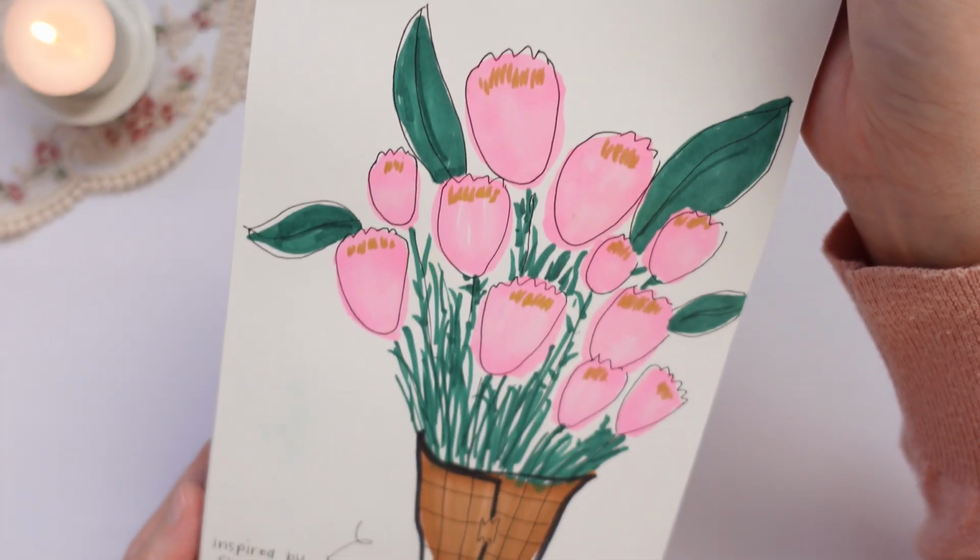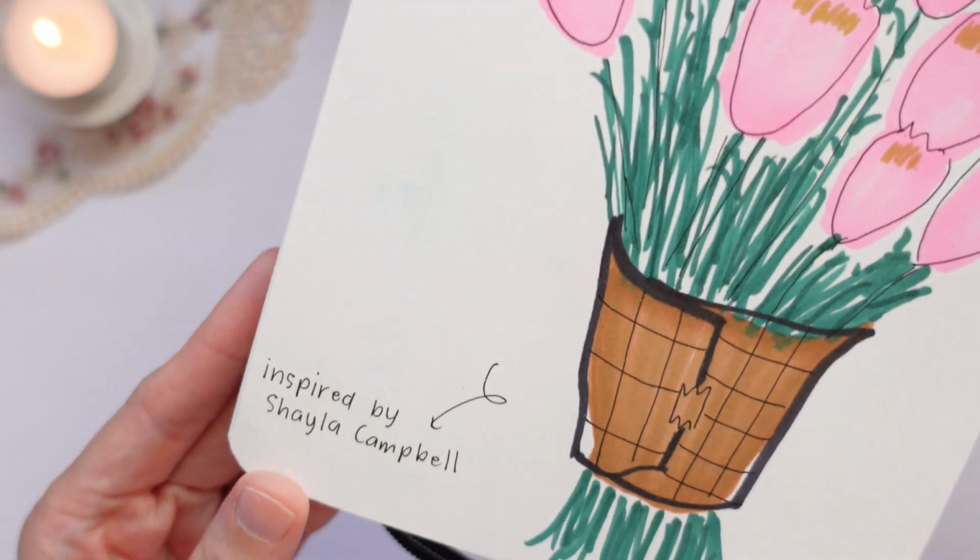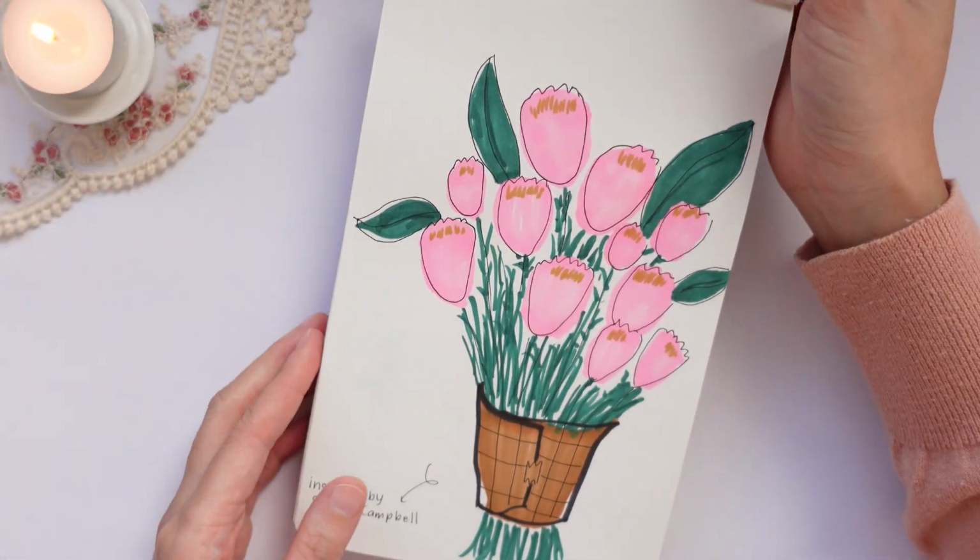The next one is just a simple painting of a bouquet of flowers. I followed Shayla Campbell here. You can find her on YouTube. I love her.